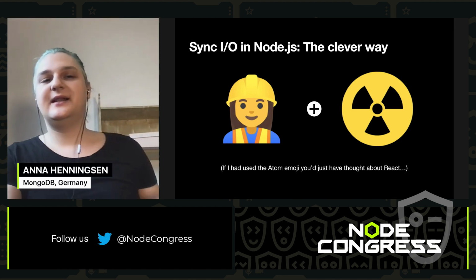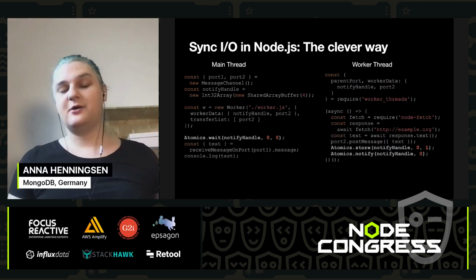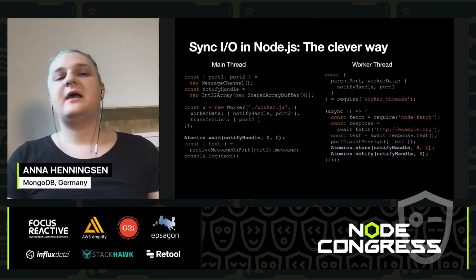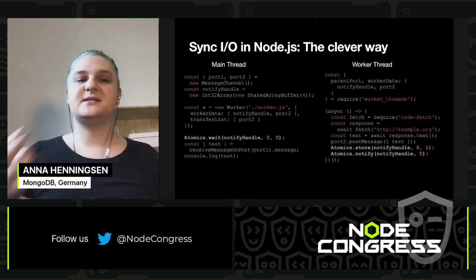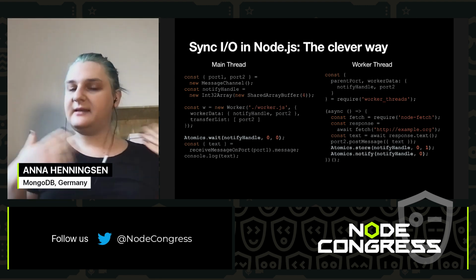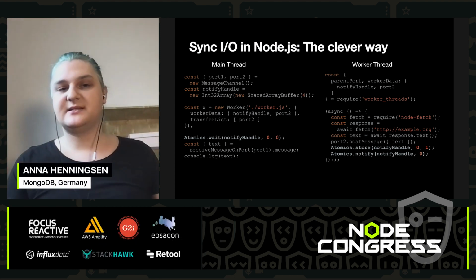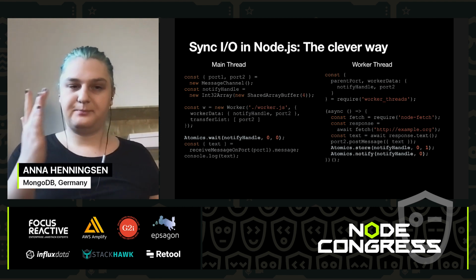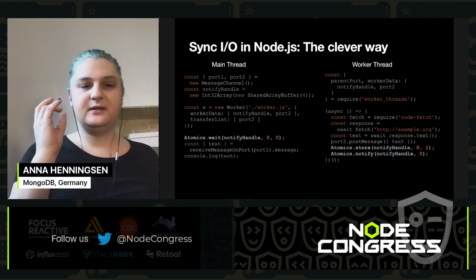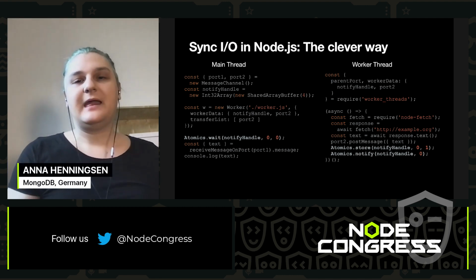So how does this work? Let's look at an example. Again, this is pretty much runnable code. The left-hand side, the main thread side, is missing some imports, but it's basically working. When the main thread starts up, it creates a message channel and a shared array buffer. We'll get to why it needs a shared array buffer in a second. It starts a worker to which it passes one side of the communication channel and that shared array buffer. And then it waits on that shared array buffer using atomics.wait.